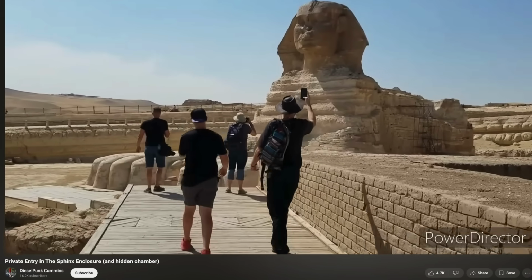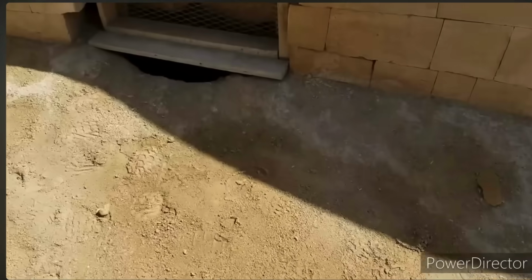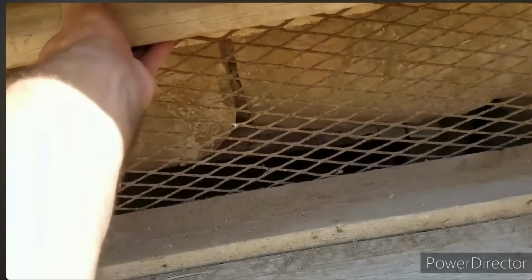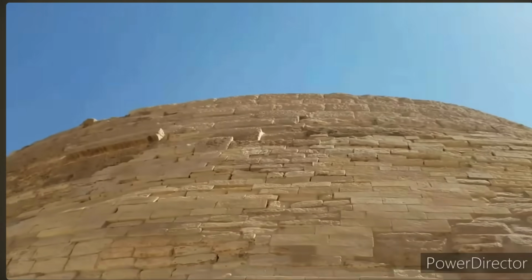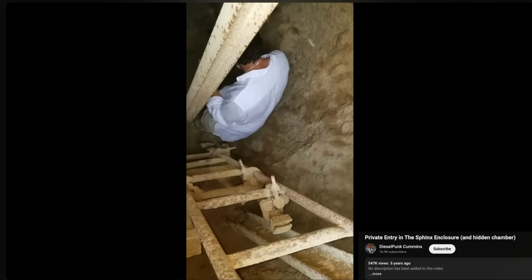Here we are going to the Sphinx enclosure, guys. So cool. Oh, we're not going in there today, right? Oh, okay, maybe we are going in there today. This thing is so big. Like, look at how big this is. And we can touch it. So they went inside. What do you see, Adrian? I see that. I need to go over there. No.